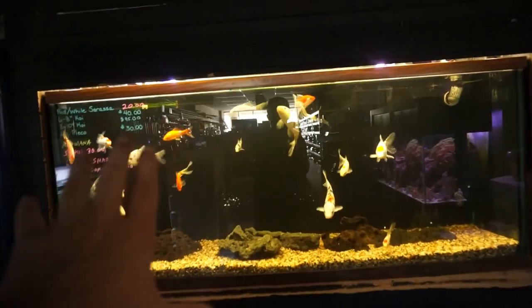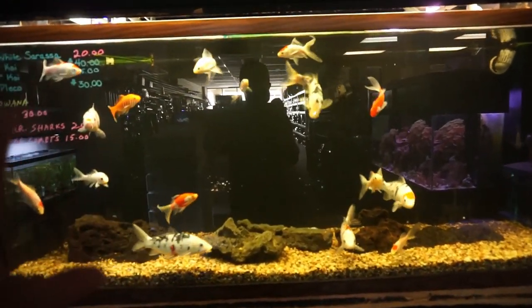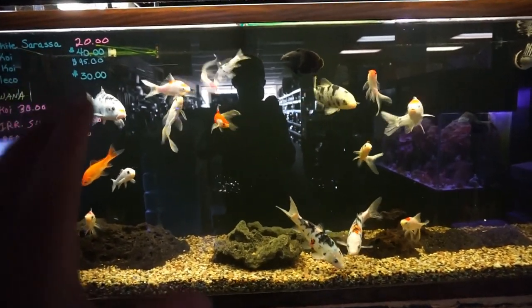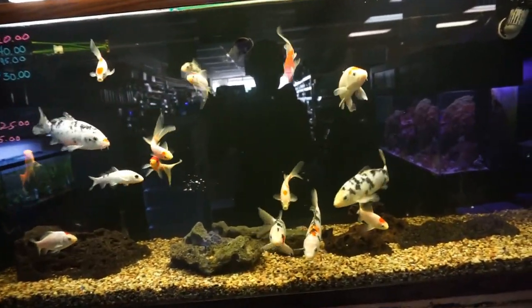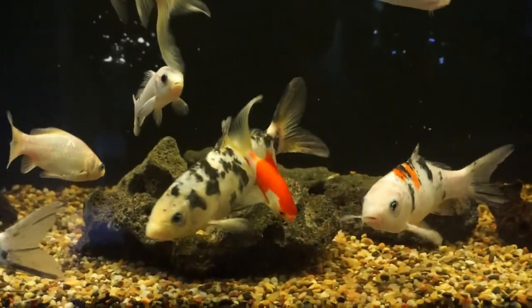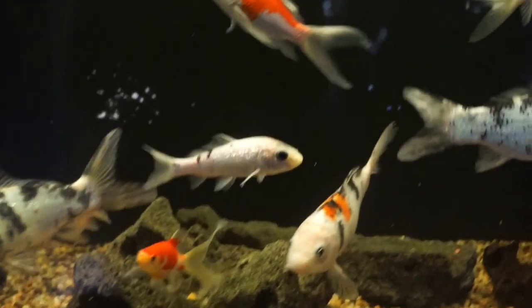That is it. This right here is our largest tank. We do sell out of this tank. Usually we just have our koi and bigger comets and stuff like that in here, but a lot of times this is where we will put our bigger trade-ins at. And you can see we've got some, you know, fairly large koi in here right now, kind of in that 8 to 10 inch type range.